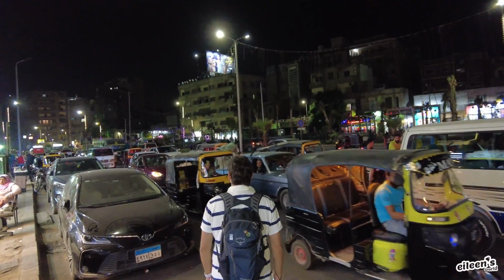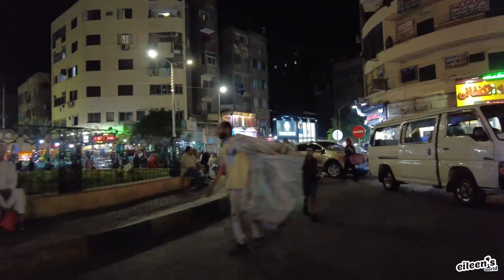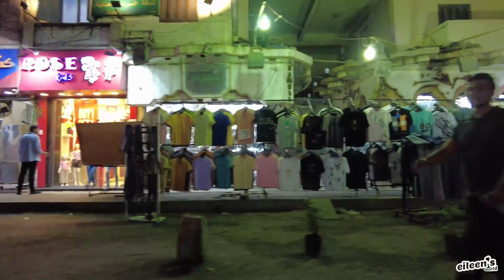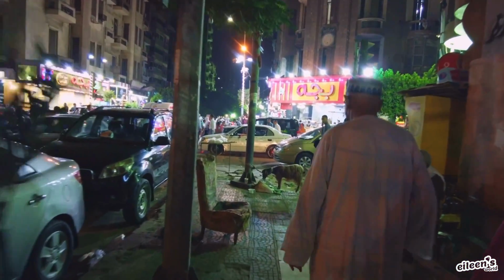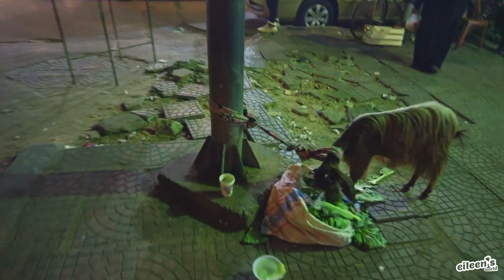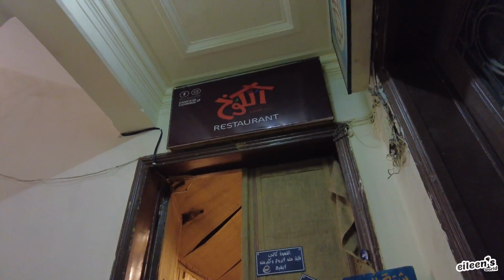And this isn't even a busy street. There's busier. And it was a very interesting walk. We basically went out of the tourist area and it was like locals only. It was very lively. There were tons of stray dogs. There was a goat tied to a tree. Vendors selling everything, people out and about. It was pretty wild.